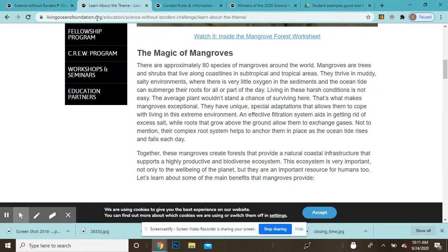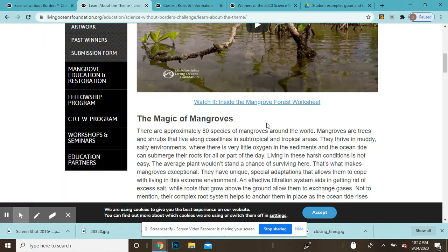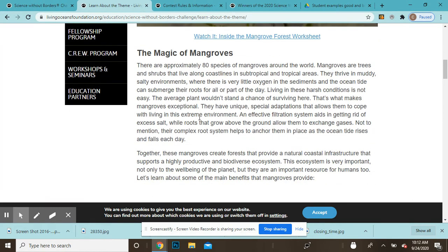The competition this time, and in the past it's been coral reefs and other things, is the magic of the mangroves. There are 80 species of mangroves in the world. You can do mangroves from anywhere. You can do ones that have tigers in the mangroves in, I think, India. So you might have to do a little bit of research to find out what things are living in the mangroves. If I'm making this up, say you wanted to do a dolphin, but a dolphin doesn't live in the mangroves, then you can't do a dolphin.